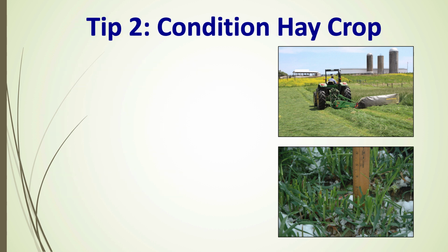The second tip is to condition your hay crop. How many of you have a conditioning system on your mower? Anybody? Good. Not many people, because it increases the price of the mower if we put a conditioning system on. But conditioning systems are pretty important.